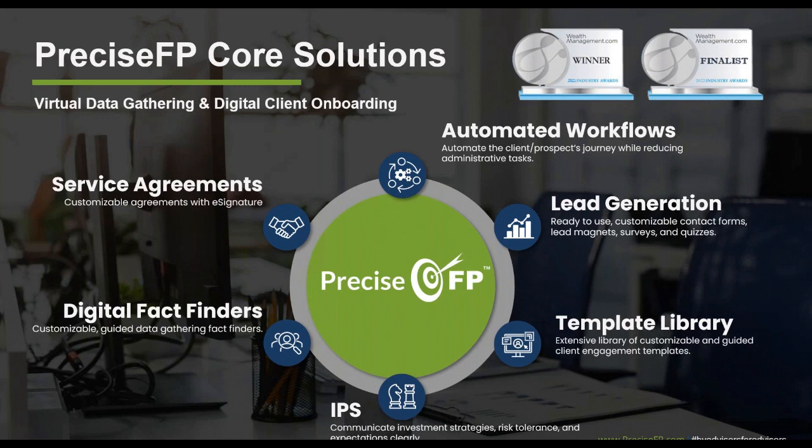And then the lead gen, service agreements, and IPS, those are actually template types. So those are categories of templates. But a couple cool things about those, just to give you a sense of some of the functionality in the platform. On the lead gen side, we also have a web publishing capability.